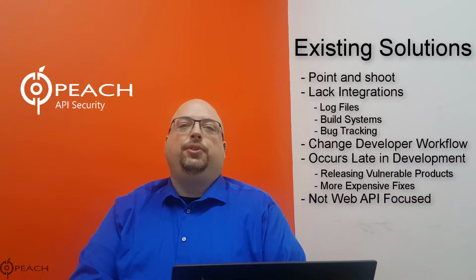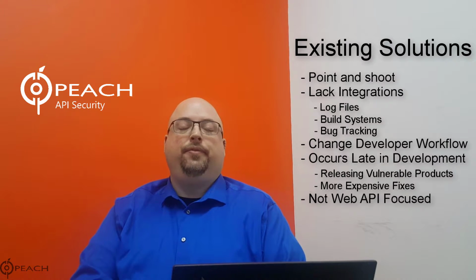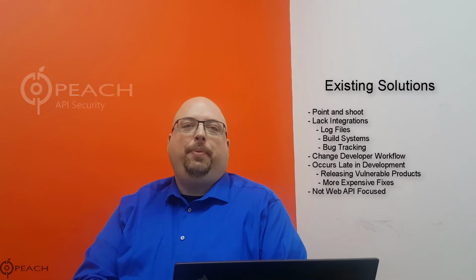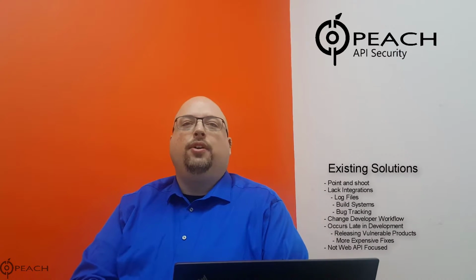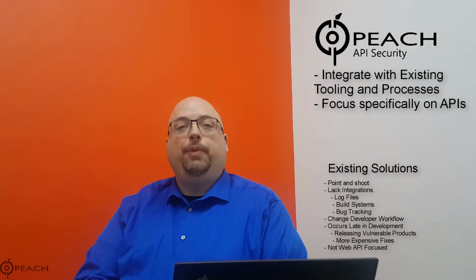And finally, most of these tools are not just focused on web APIs in general. They're kind of general security tools that have been backfitted to allow handling of APIs as well. And so with Peach API Security, our goals are not to change the developer workflow at all, have very tight integration into development teams, and to really focus heavily on testing the APIs quickly and comprehensively.